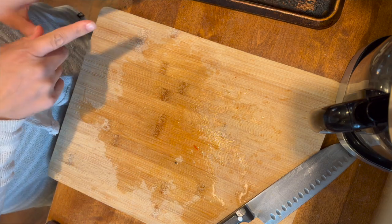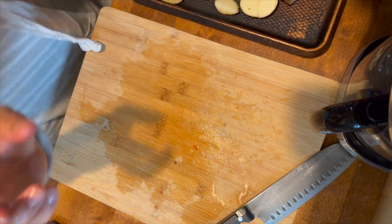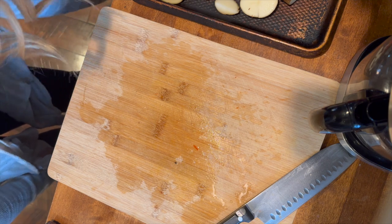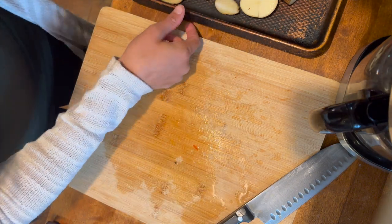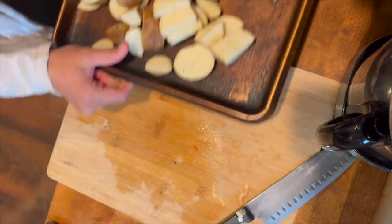So right now, this is what I have going on. I'm going to get some onion as well, if we have it. Yeah, we have some, somewhere. Okay, gonna get a sweet onion, and then I will catch up with you when we assemble everything. This is really easy. I'm just doing olive oil, salt, and pepper, 400 for 25 minutes.